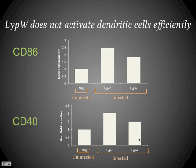Now we can compare mice with the lupus-associated LIP-W and the human LIP-R found more commonly. Looking at the same activation markers, CD86 and CD40, we see that LIP-R is more efficient at activating dendritic cells than LIP-W. This fits with the idea that LIP-W is a loss-of-function allele. Given that these activation markers are dependent on type 1 interferon, these data suggest that LIP-W is in fact less efficient at producing type 1 interferon than LIP-R.